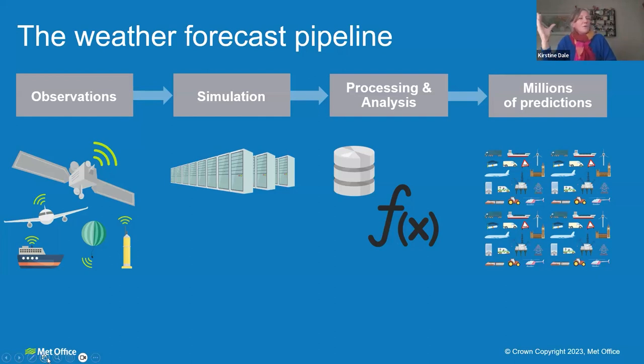So we have 215 billion observations coming in every day. We run 3 million lines of code in the simulation part. And the weather model produces 18 terabytes of data every single day. So big data is our every day at the Met Office.